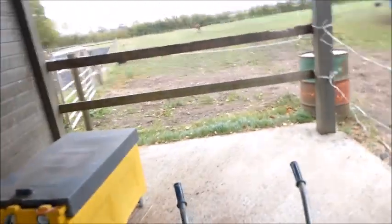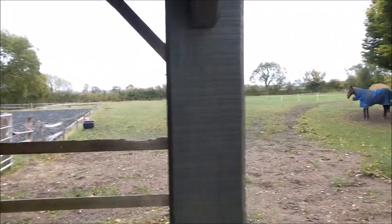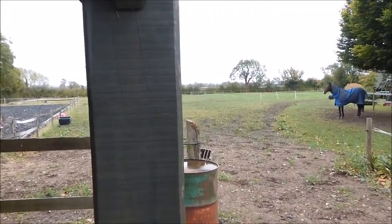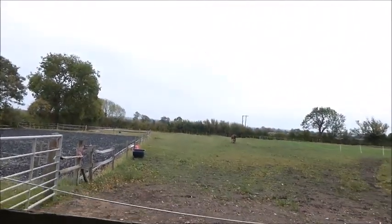So that's my new arrangement. The point-to-pointers have just gone past, I think, so the horses are a bit on alert. Basil loves this tree. I told you that last time, didn't I?